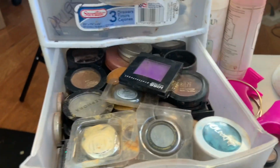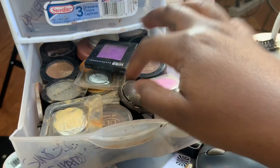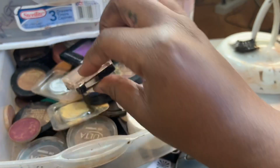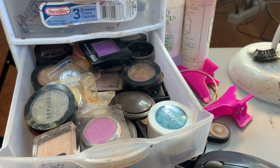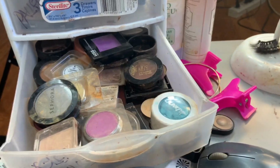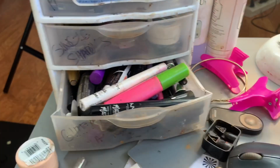These are my single shadow drawer. All these are single shadows. These are ColourPop, Ulta shadows. I have a Sephora shadow. I have Wet n Wild, more Ulta. I have some MAC shadows in there. Ooh, I forgot all about this highlight. This is Champagne Pop. I need to put this in my highlighter drawer. But yeah, these are my single shadows.